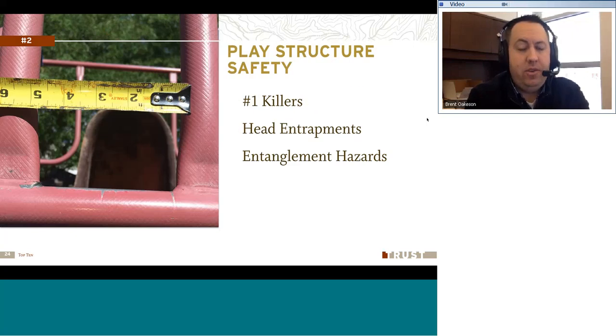Counting down, we're down to number 2 now. These are some of the bigger things that we're seeing, really critical things that we're seeing, on play structures, where you have common areas with parks and where children play. You could have some really big hazards for that. And what we want to look for is the number 1 killers, which are the head entrapments and the entanglement hazards.